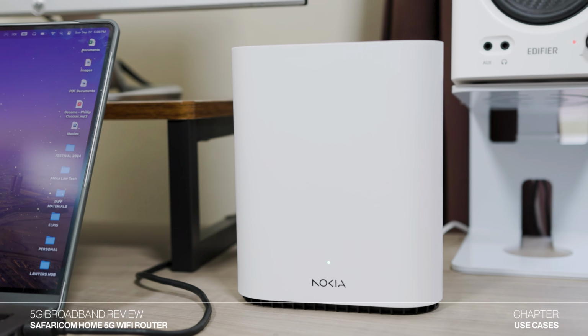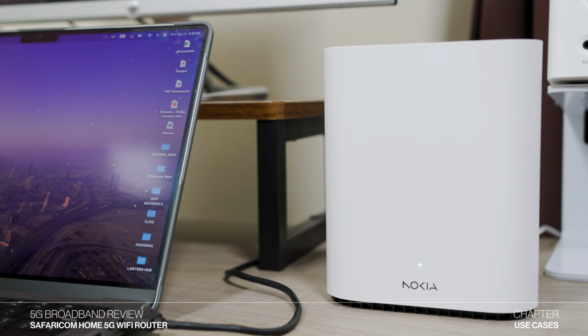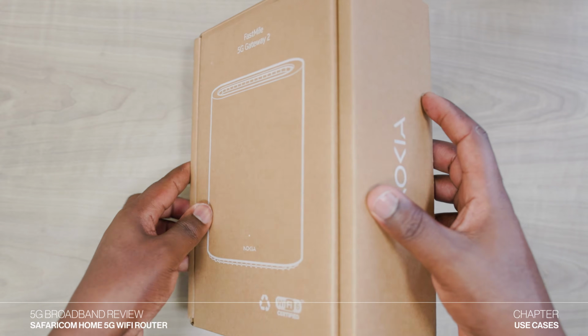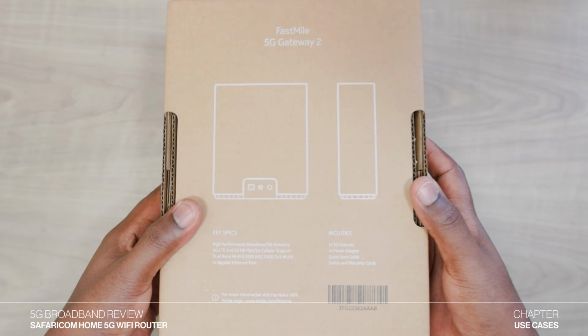The standout feature of this device, in my opinion, is its ability to provide high-speed internet anywhere in Kenya as long as there's power and a 5G mobile network available. It's also ideal for individuals seeking fast home internet in areas without fiber infrastructure.